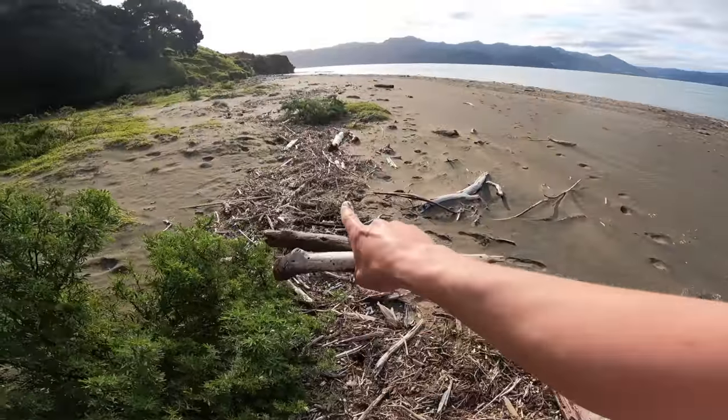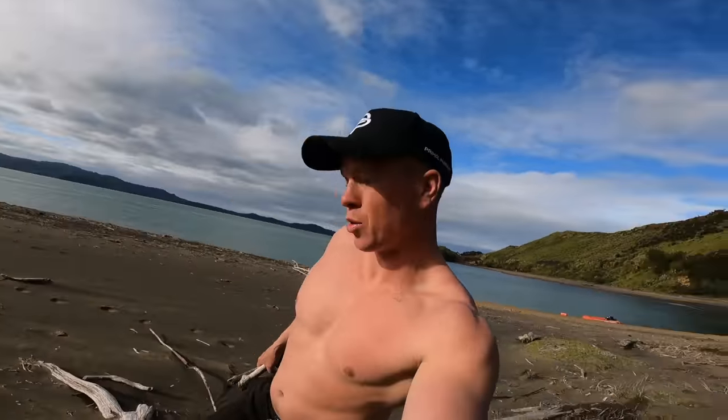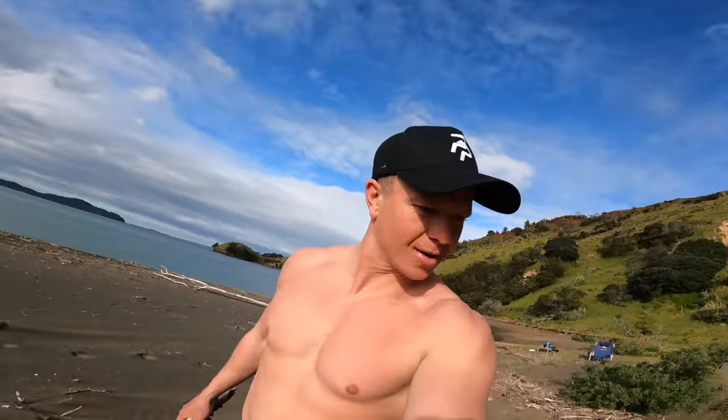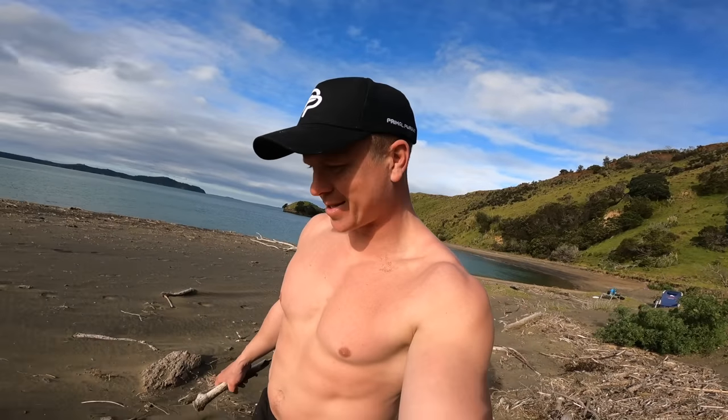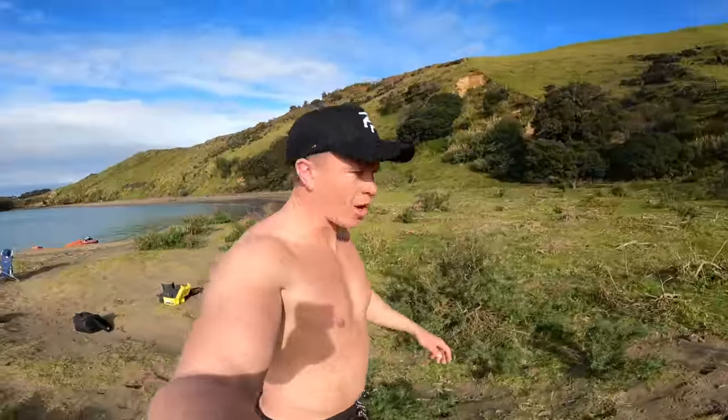Plenty of wood, just all this driftwood just goes right along that beach. So, plenty of firewood for tonight, which is awesome. It's gonna get a bit cool later, definitely gonna cool off, so be nice and warm next to the fire. Can't wait, it's my favorite part of the camping, eh? Just getting that fire lit. Sweet, so that fire is gonna be ready to go.